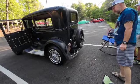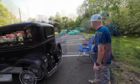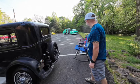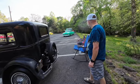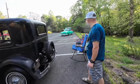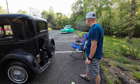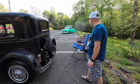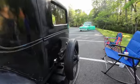That's a mean looking ride up there. They're awful nice folks. I see them at all the shows and stuff, you know. You see why I fixed that fender?